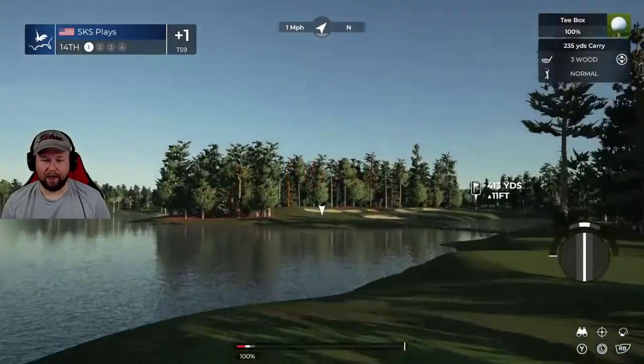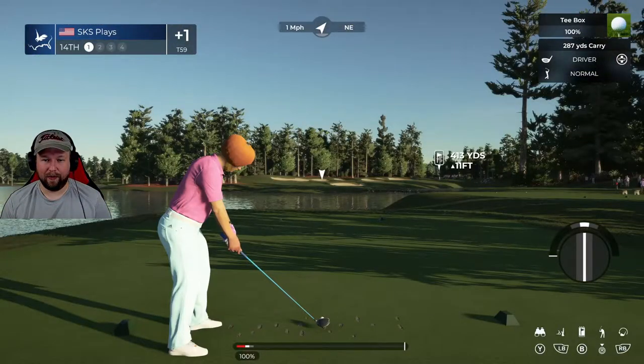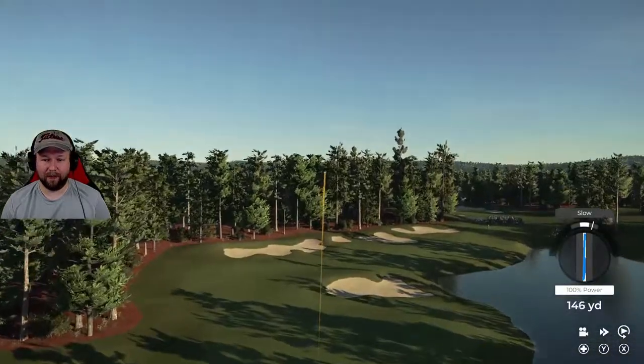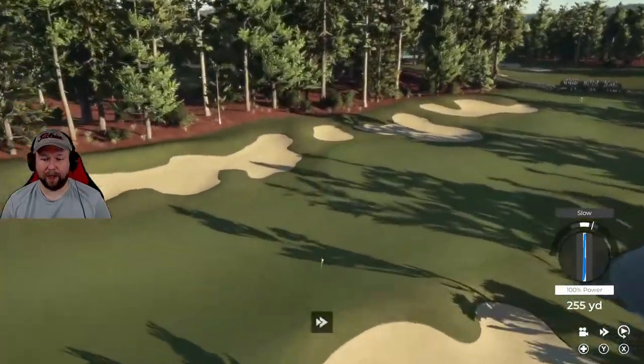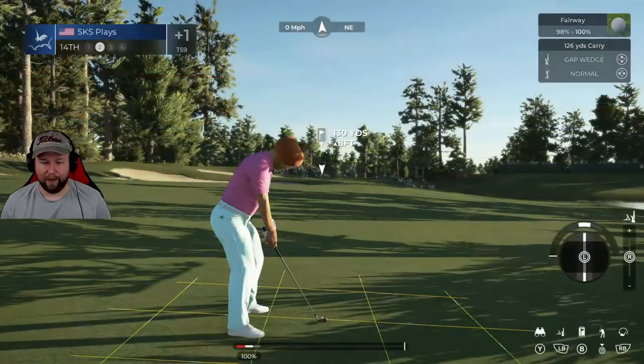It's time to tee off here at the 14th hole. These guys are playing terrible. That's slow. That's going to be in the bunker. Oh no, it cleared it. Okay, we got lucky. Let's get back to the action.